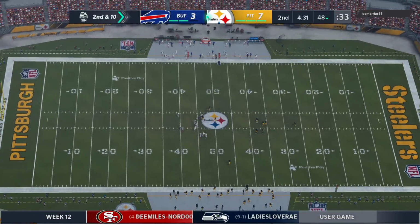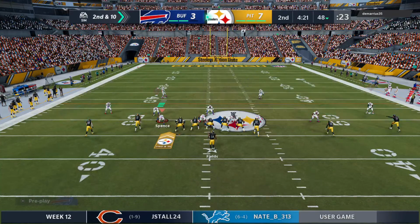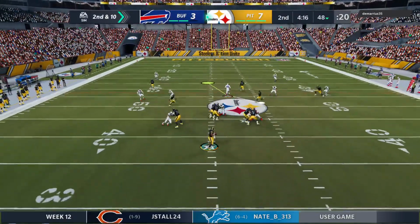He has elite instincts from his linebacker spot. He's able to diagnose the run and flies in like a missile to stop that one behind the line of scrimmage. A 2nd and 10, a very chilly day here, but no snow.